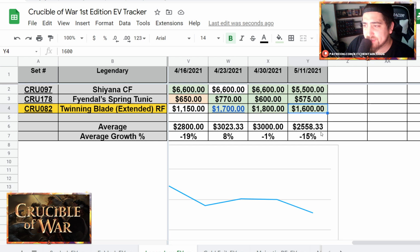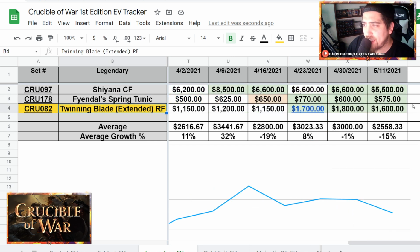So a lot of these legendaries dropping down. I know the Twinning Blade isn't technically a legendary, but I put it in here because it seems to be about that pull rate of the other 3 cards. So I put it in there as a legendary just because it's kind of specific. And so that puts your average growth at minus 15% there. Your average is sitting at $2,558.